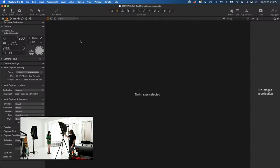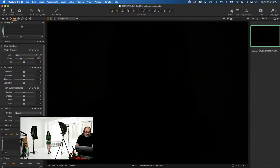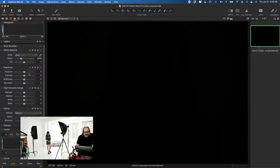So if we take a shot, we can see that we've got a black frame. And if you want to extra check that, I'm in Capture One, by the way, and we can grab our exposure slider. We want to be 2 to 3 stops under. So when we start seeing detail in Cadence, right around there, that's 2.25 under, that's good enough. And that should give us a fine exposure with our light without any of the light in the space affecting us. All right, so now we're going to make a TTL shot, just a very simple shot.